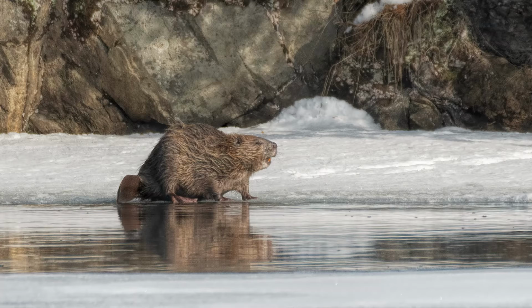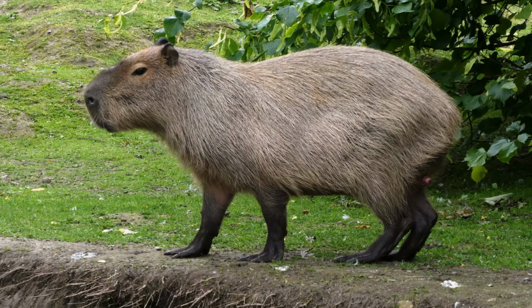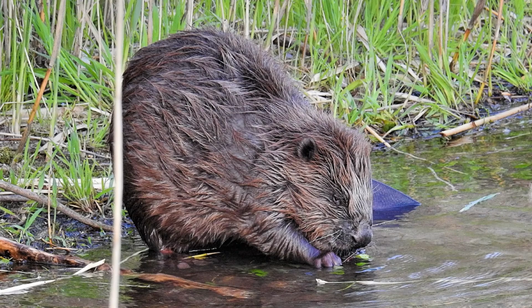They are the second largest rodent in the entire world, the first being this one here, the capybara, which is native to South America and is nearly twice the size of a beaver. Beavers are semi-aquatic mammals, which means they spend some of their time in the water and some of their time on land, although they are highly adapted for movement in the water.